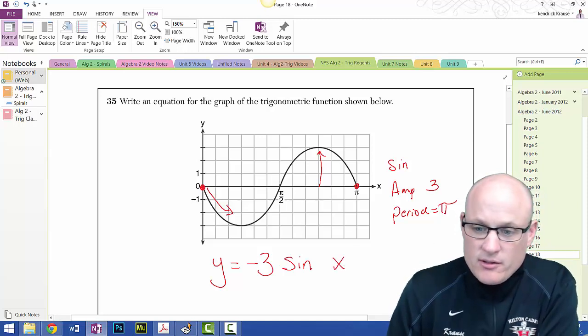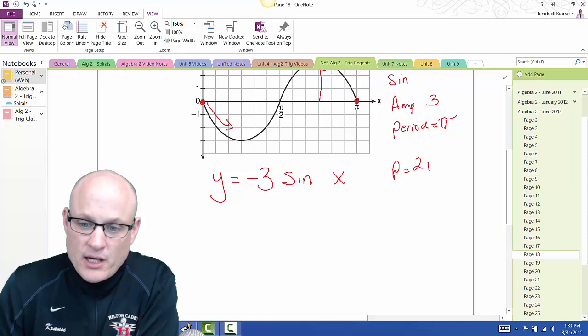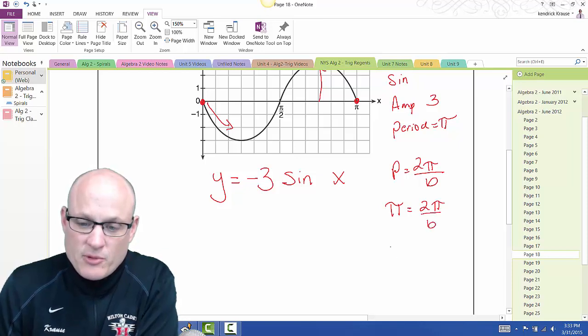Period is equal to 2 pi over b. So I know my period is pi, and that is equal to 2 pi over b. If I cross multiply, I get b times pi equals 2 pi. And then if I divide by pi, I get b equals 2.